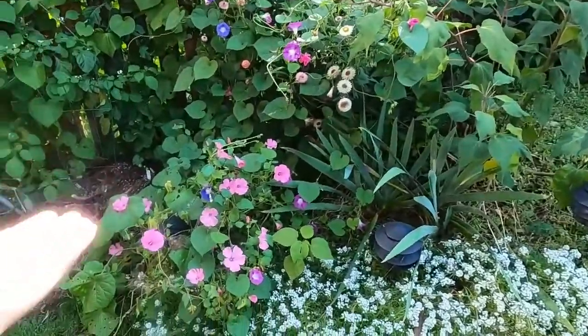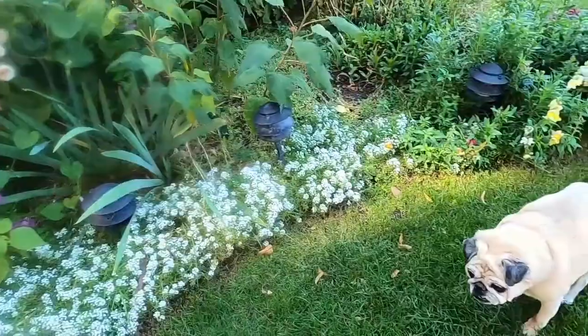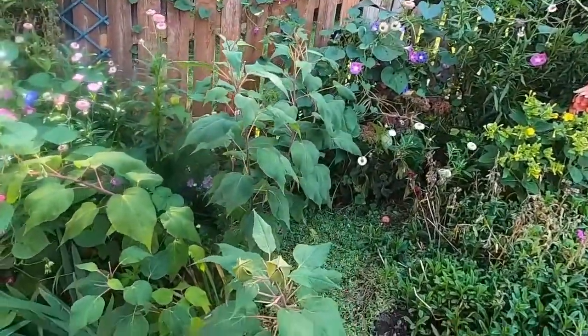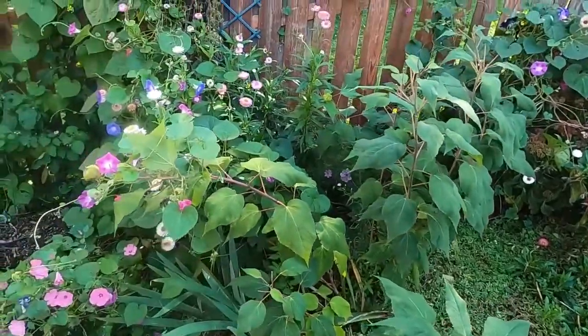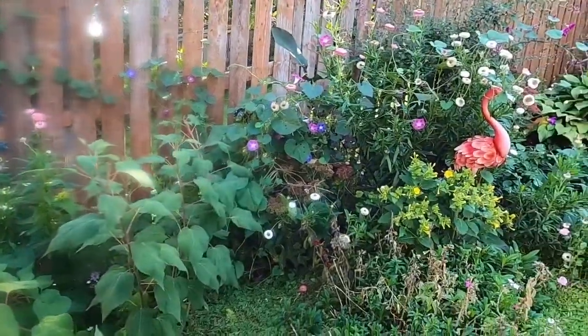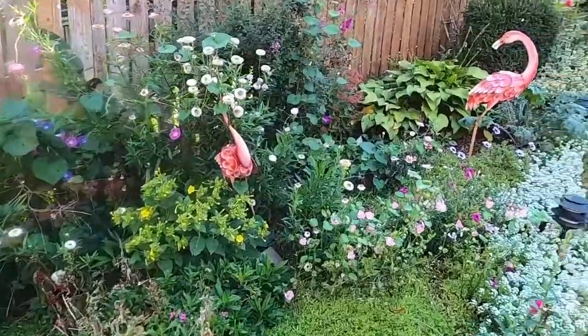Rose mallow are having another beautiful flush of flowers. Final last stand here before fall comes, and hopefully I'll get some more seeds off of my hardy hibiscus. Straw flowers are still going strong, and they are cool flowers, so they can take a frost and a little bit of snow, so that's not a problem.